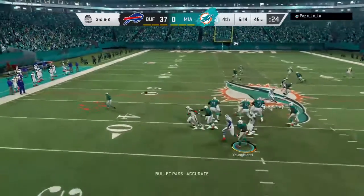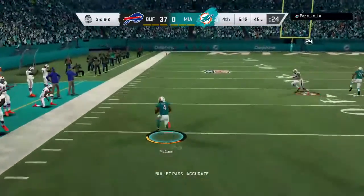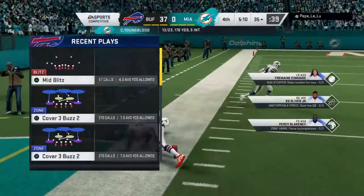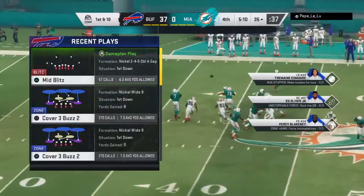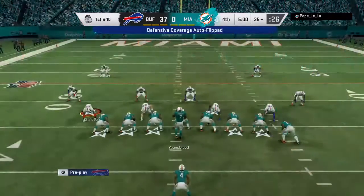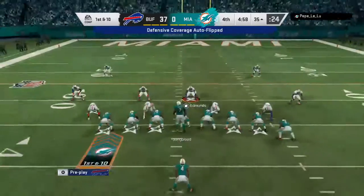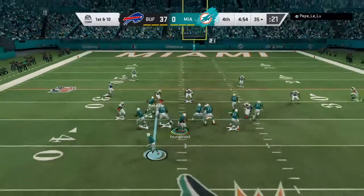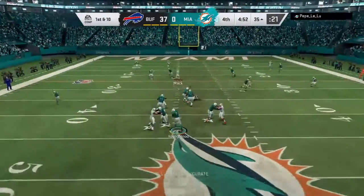On 3rd and 2, Youngblood is going to find his running back. It's complete. We can talk all we want about football being a game of strength and brawn. It's also a game of mismatches, and they're trying to create one there, getting it to their back out of the backfield to make a bigger play. As we often say, get it to him in space, let him use his legs.